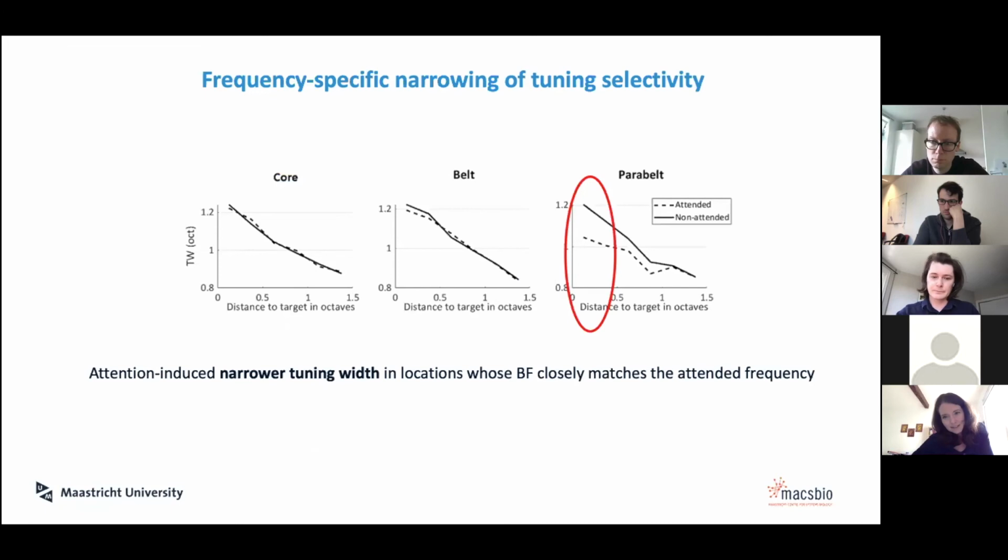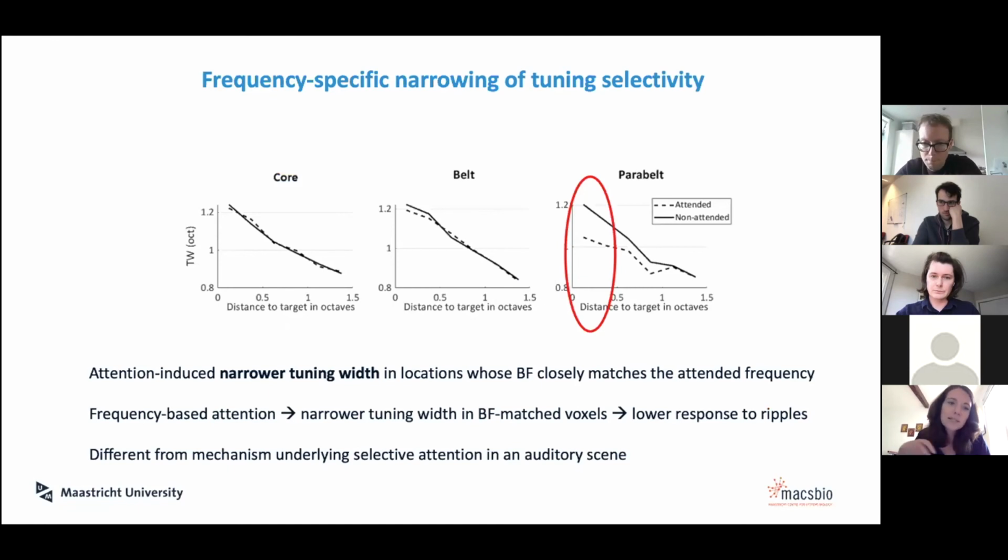And how we interpreted this is as follows: with frequency-based attention, we seem to have a narrowing in the tuning width in best-frequency-matched voxels, mostly in parabelt regions, and in those voxels we also get a lower response to ripples. That may be explained by the fact that our ripple sounds are not pure tones, right? They have a bandwidth, they actually are 1-octave broadband sounds. So you can imagine that if tuning width decreases, that may result in driving fewer voxels and ultimately in a lower response recorded in the fMRI data set.